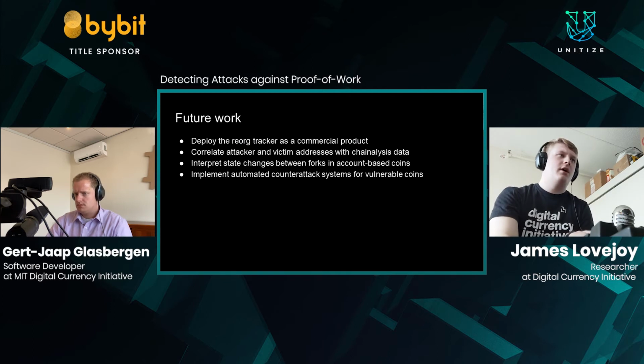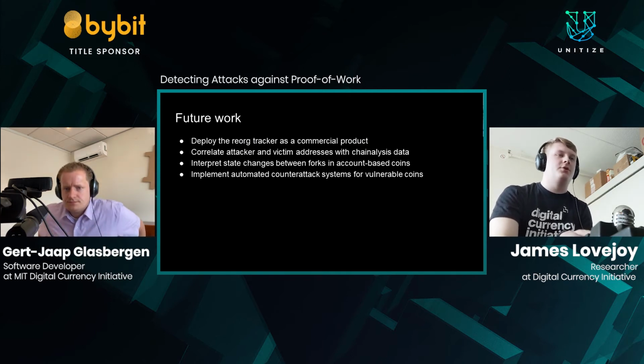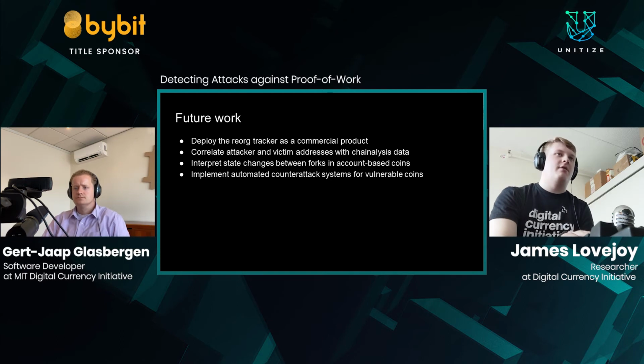So in terms of future work, it'd be really great to deploy the reorg tracker as a commercial product. Right now, it's just a research tool. It's not really suitable for mass usage, but clearly, given that these attacks are becoming more and more frequent and lots of money is at stake, it's clearly required that some kind of monitoring is needed. Additionally, we don't know who the attacker and the victims were, so it's important to try and find that out, because if it's exchanges that are being attacked and they're losing user funds, it's important for users to be aware of that.